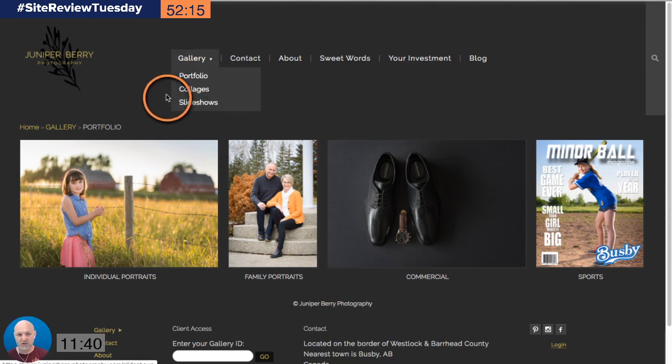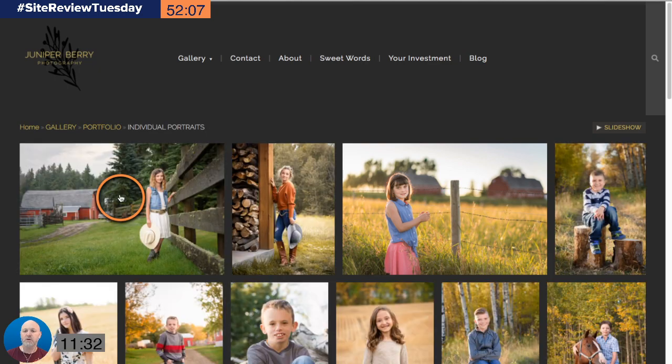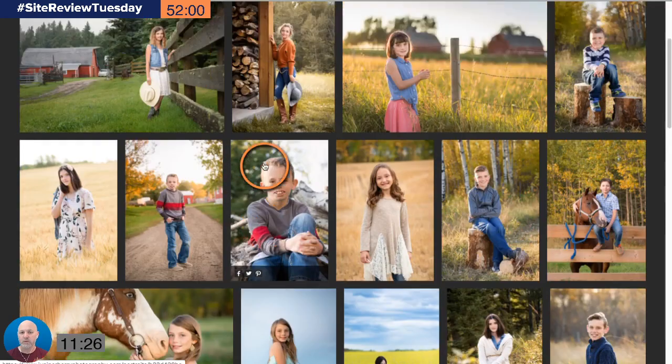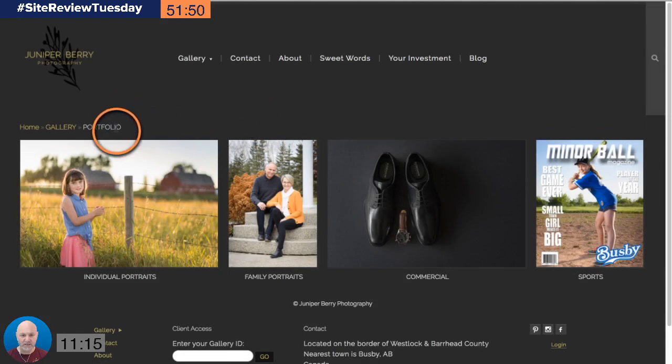And so just to show you what I mean, we went to gallery, portfolio, and now if we click on individual portraits, we're going to go into that particular gallery. And then if we want to go back to another portfolio, we can click here, or we can go up here and click here. So this is nice because we can click here, but it's still an extra click of having to click here and then click back to this next portfolio.